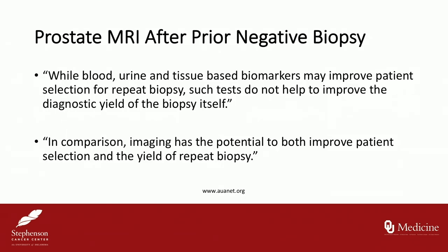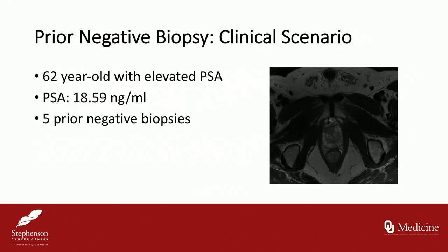So again, urine, blood, biomarkers, even some of the diagnostic tests to look at the first round of biopsies have been shown to be beneficial for improving selection of patients for these repeat biopsies, but they don't really improve the diagnostic yield of the biopsy itself, right? They don't tell you where the money's hidden. In comparison, an MRI has the ability not only to tell you who might have that potential cancer, but where the cancer is, so you can go back and find it.